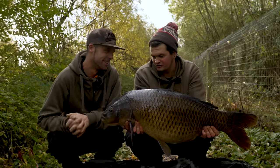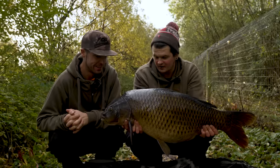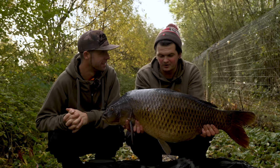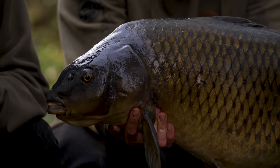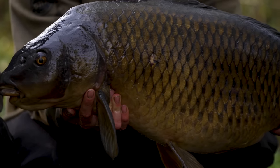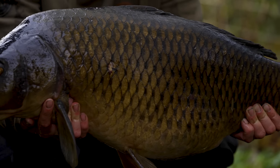Lovely. So yeah, ended the trip yesterday evening. I had right on last light a 28.5 and then a 27 pretty much at the same time, both spots. Then real quiet all night, thought, oh, that's it now, that's the end of the spell. And then just as we're packing up, loading the barrows, this one turned up. Mega, absolutely mega. Like you say, I think we've hit it right.